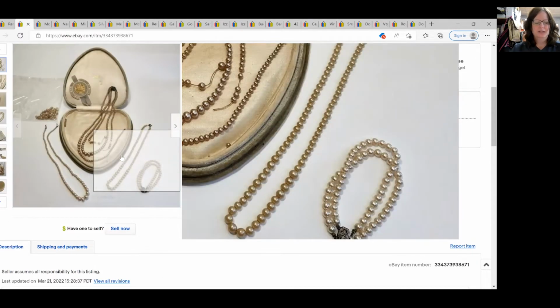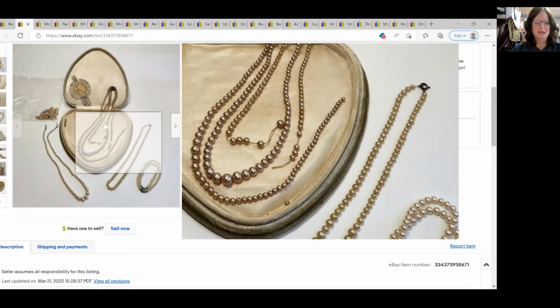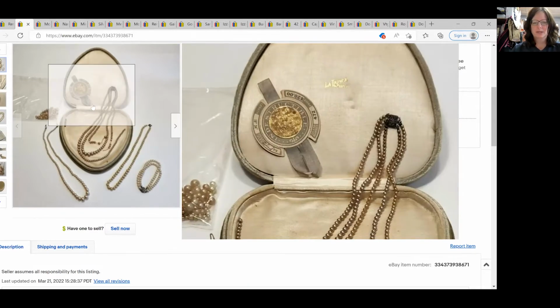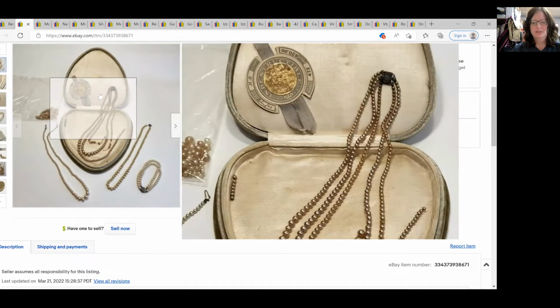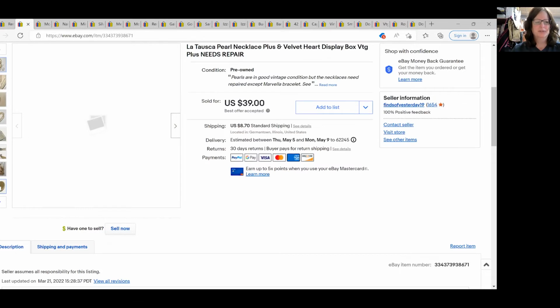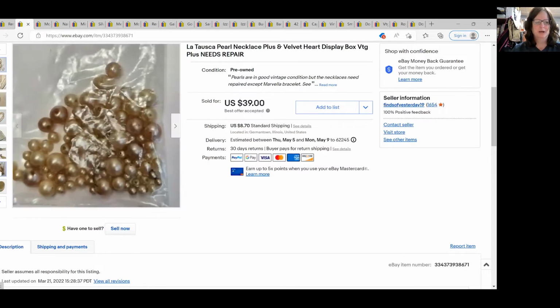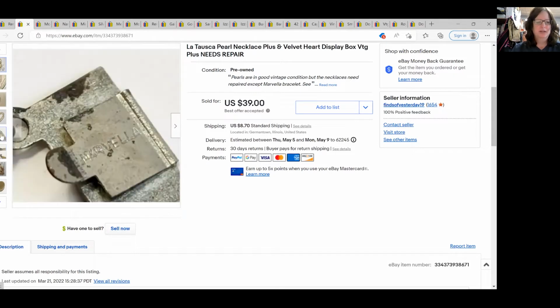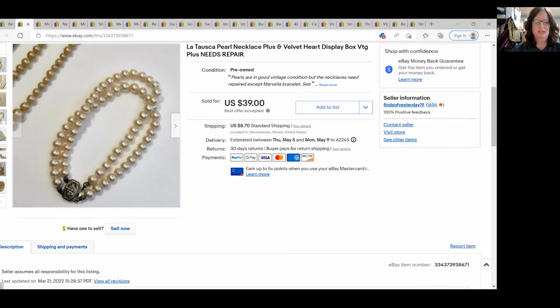Now this is a set of pearls. It's La Tusca pearl necklaces. Here's a little guarantee metal or ribbon. It says La Tusca on the top of the box here. It's a nice little velvet box, but it does have a lot of wear, and there's loose beads, and it was just in need of some love and attention.